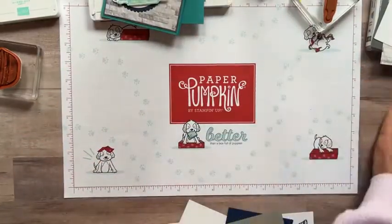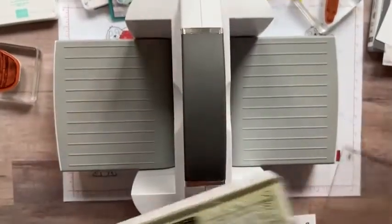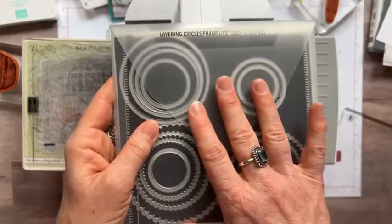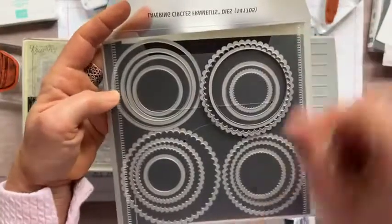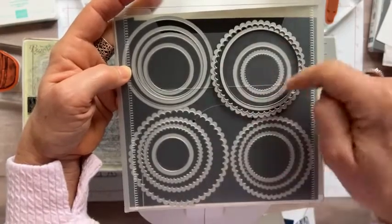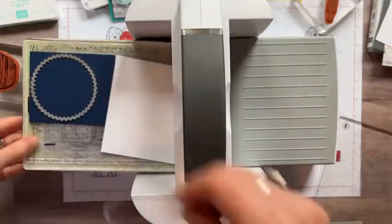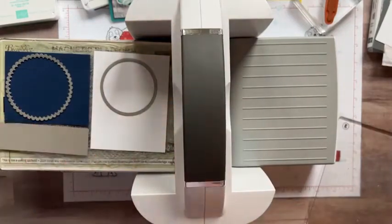So again, we're probably gonna have to do a couple runs through our die cutting machine because we have a number of things that we are die cutting. Okay, so we've got this. Layering circles dies are not retiring, thank goodness. So we still can use these. So I've got a couple of the circles. That's the second largest scallop circle and the second largest straight edge circle also on those. Let's do this one with our scallop edge, this one with the straight, and then I think we can probably do our little whisk.